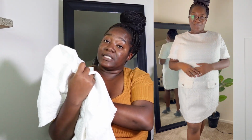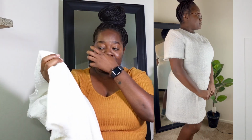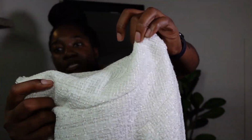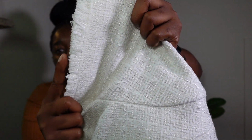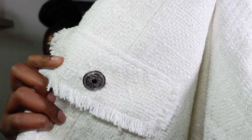It was originally $64, but I got it for $30, and I got it in a size extra large. It's the detail that really caught my attention. Look at the tweed, and then on the arms and on the bottom of the dress they have the little frill, and then on the pockets we have these little buttons, which is really cute to me. So yeah, we got this item.